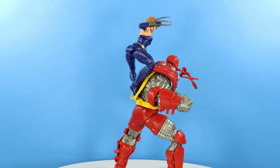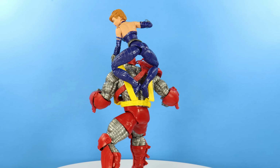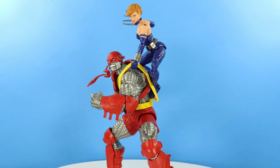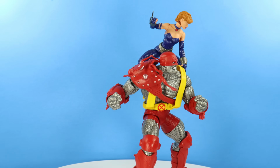The head sculpt is so fierce. Love the paint on it and the posable bandana. The extra hands are always appreciated to support BAF accessories. The articulation is better on here than the last Colossus from the Juggernaut 2-pack. Happy they gave him double jointed elbows, no pins either on the arms and legs.